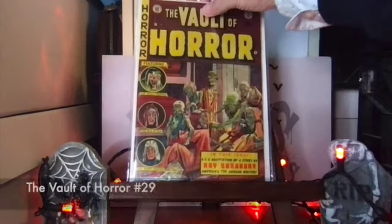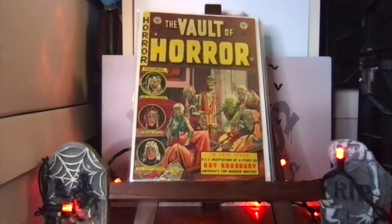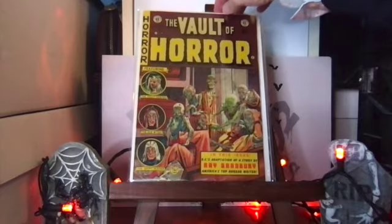Here we have Vault of Horror number 29. I upgraded this recently to a nice 7.0 copy. It's a gorgeous copy, but aside from the condition of it, it's a mausoleum. The name of the story is The Mausoleum. So just like the last one, where the guy was trapped inside a mausoleum, this guy's trapped in a mausoleum too. It looks like he's not just dealing with one zombie, he's dealing with one, two, three, four, five, six, seven. Seven zombies.